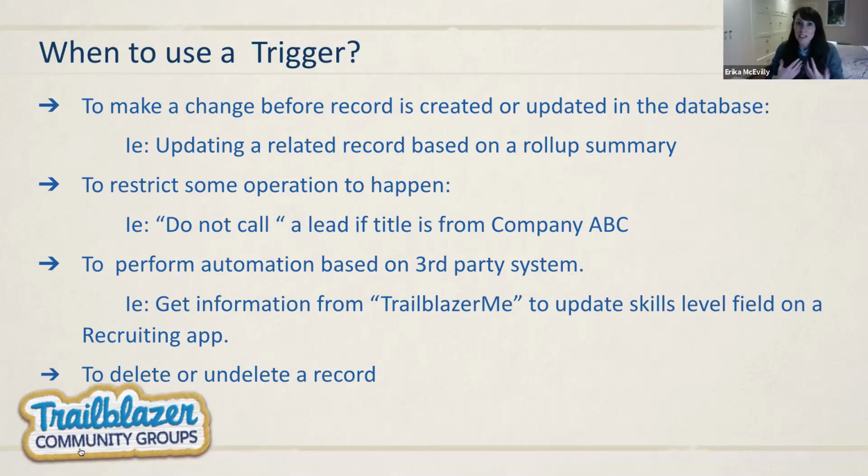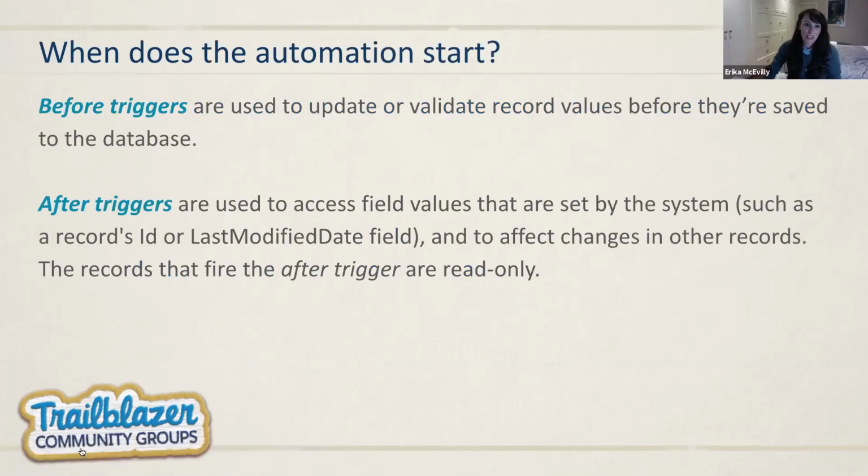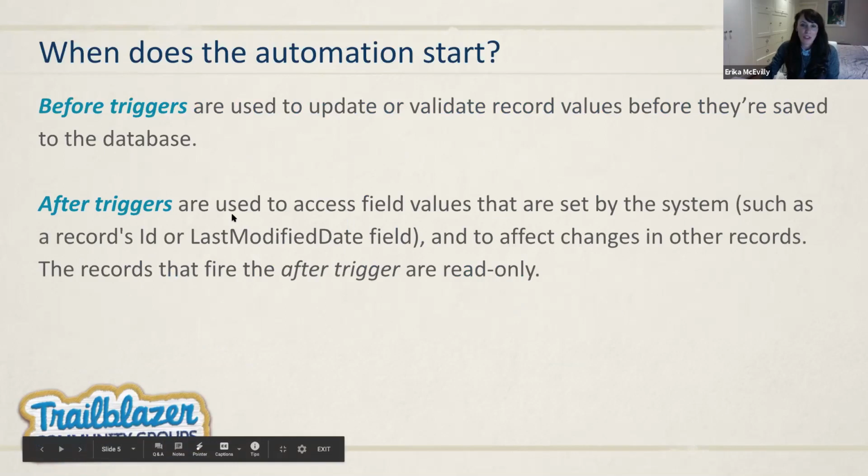Another main reason we use a trigger is because you want to perform an automation based on a third-party system, i.e. your HR or your finance or your logistics. Or if you are looking for a role and you want to showcase how amazing a developer you are, you could try to do a trigger, get the information from your Trailblazer Me, and update your skills on your recruiting app. That's just an example. And then finally, you could also use it to delete or to undelete a record. And so those are the 4 examples. There are other examples that I could give you, but I thought we would keep it simple for now. So, when does the automation start?